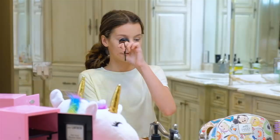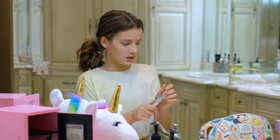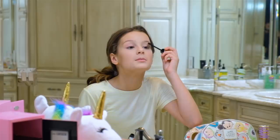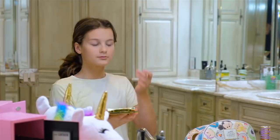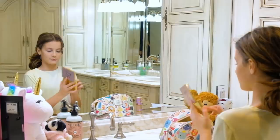And then I take Lash Domination by Bare Minerals. I apply that to my eyelashes. And then sometimes, maybe, usually, I apply just some light eyeshadow for the eyelids. Wait, where is this from? This is from Tarte again. And whoa, I can see myself in here.